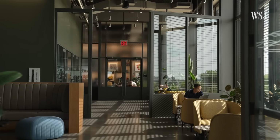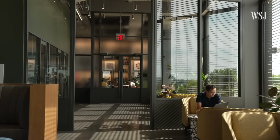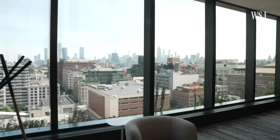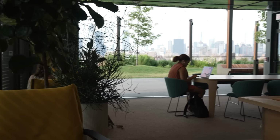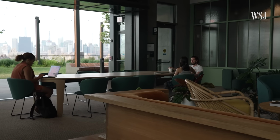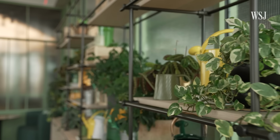As we've walked through this space and seen the kind of amenities that are offered here, it's hard not to notice that it feels maybe a bit more grown up. When we were building this building, we wanted it to feel like New York, but we also wanted the sense of nature and connectivity and calm that often isn't associated with New York, because we know as human beings that's what we need to be productive.